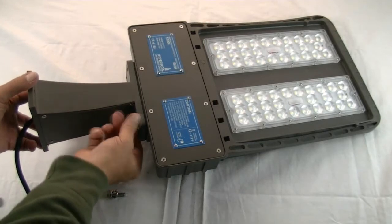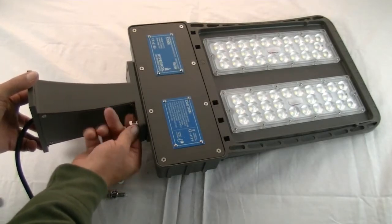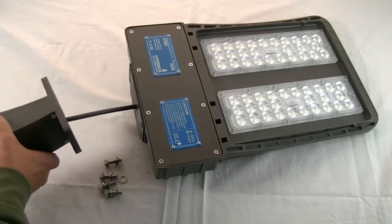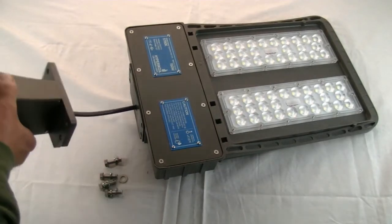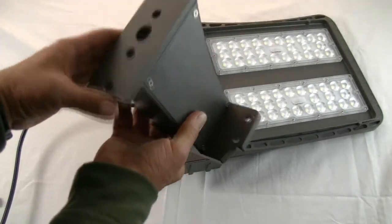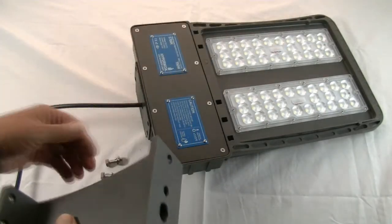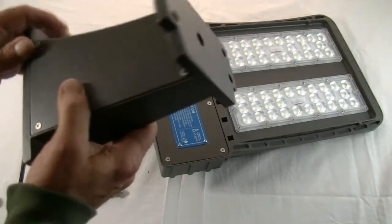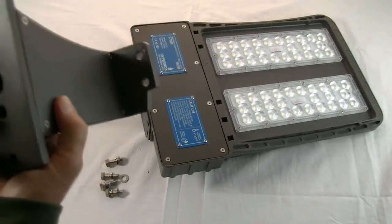So this mounting bracket comes off, which makes it a little easier to install, so that you can just deal with this instead of having to hold the whole light up, because it's extraordinarily heavy. It's coated steel, they say.